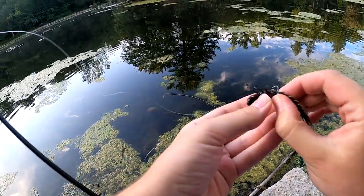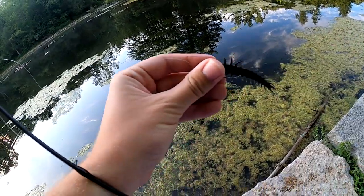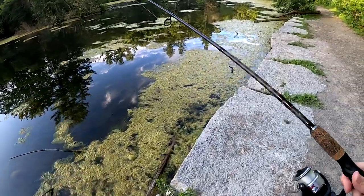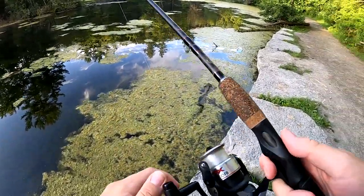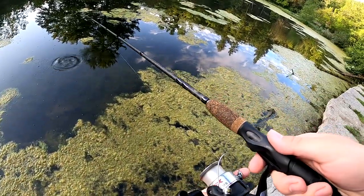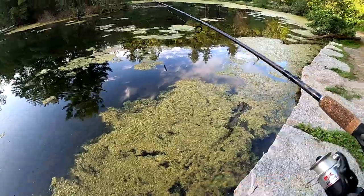Just as I was saying, it's super pressured here. But it's a nice little pond. Once again today, I'm throwing the Hellgrammite. Third day of hanging out here fishing. But it's really early morning now. I don't get out in the mornings often. So it's nice to be able to.